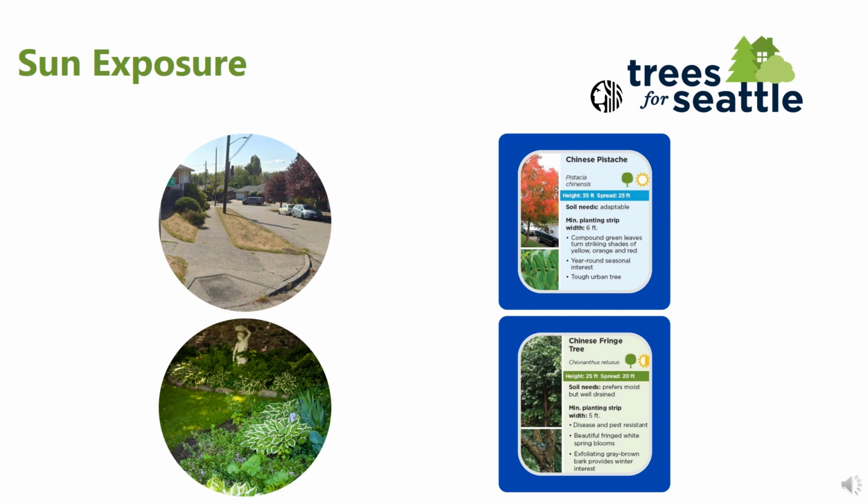Also be sure to note your exposure. Is your planting strip exposed to the sun and in a very hot location for most of the year? You may want to choose a drought-tolerant tree. Is your location shaded and only receiving partial sun? Perhaps you can choose a tree adapted for that growing environment. All of our trees have recommended environments listed on the tree guide.